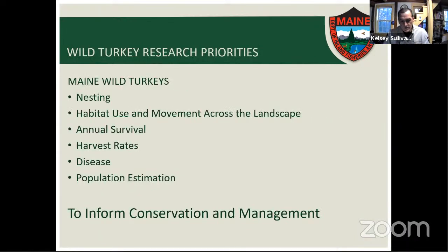So, the research priorities that we identified: we really wanted to get more information specific to Maine wild turkeys. There's a lot of research out there on wild turkeys, and we recognize that, but Maine is at the northern end of their range. Our climate is somewhat different from a lot of the places where data has been collected and research has been done. So to really inform our management going forward, we wanted to get baseline wild turkey biology information. We wanted to look at nesting, habitat use, and how turkeys move across the landscape. Do they transition between wildlife management districts, for one?